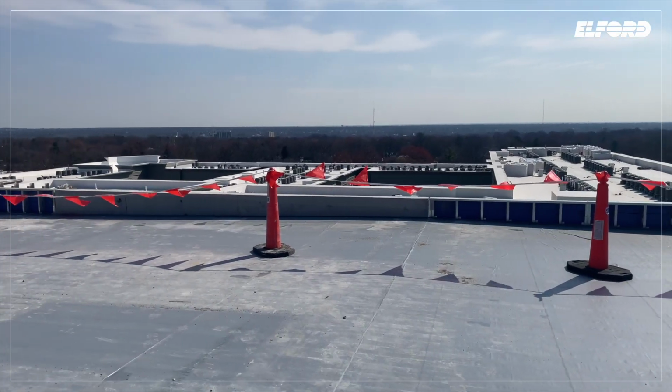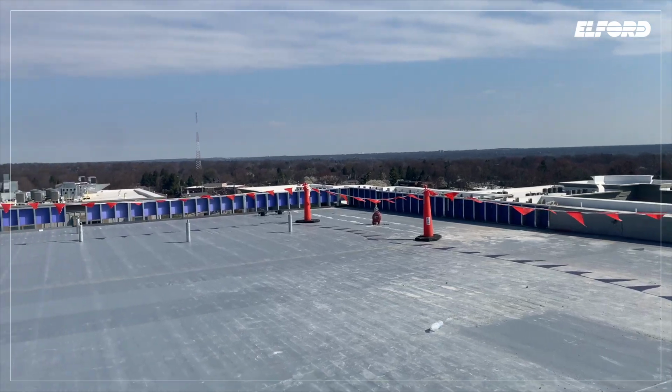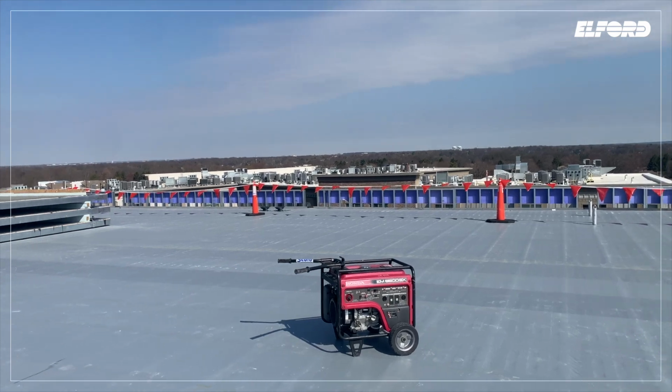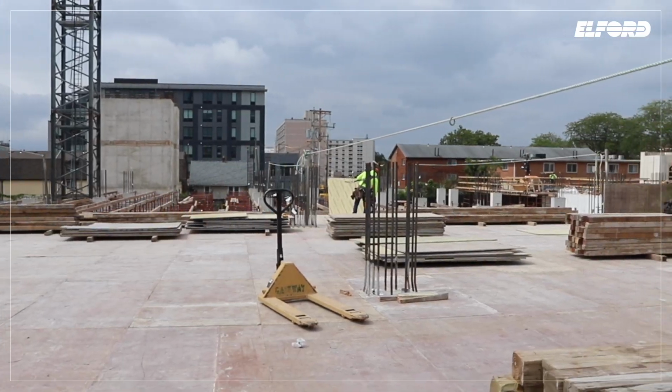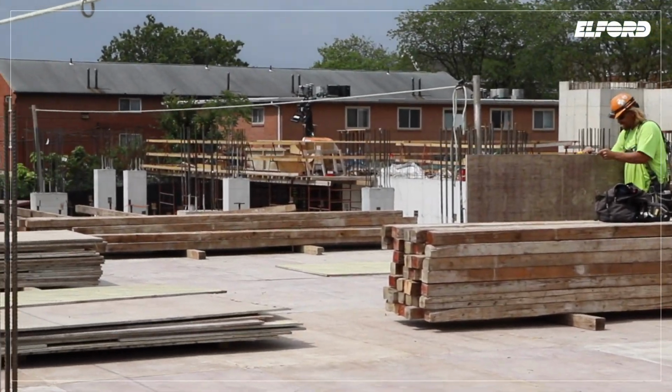The use of flagging as a fall protection system is only allowed for use on the roof of a building. This flagging must be maintained and be 6 feet from the edge of the roof. Fall protection components must meet or exceed the requirements set forth in 29 CFR 1926.502, OSHA's Fall Protection Standard.